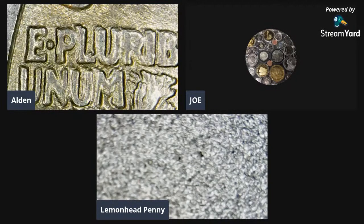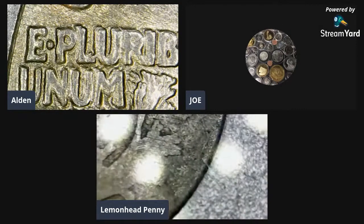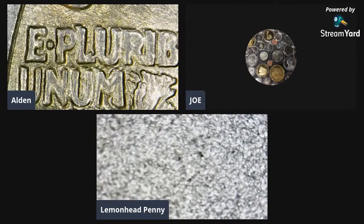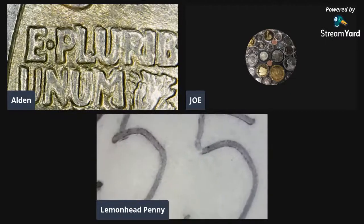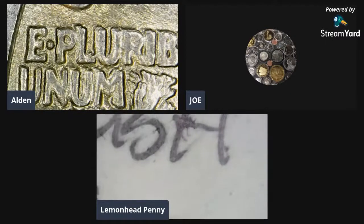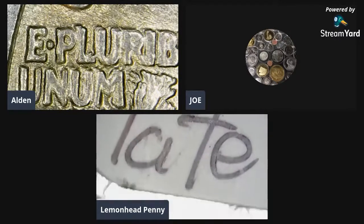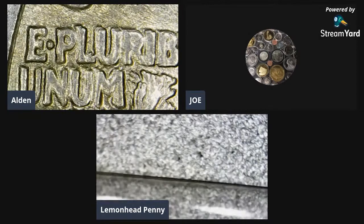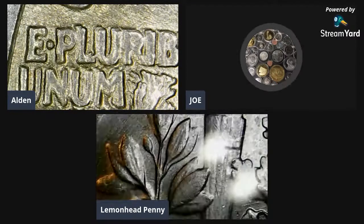Well, for one thing, I love the Walkers anyway. The cap bust and seated liberty are probably my top three, because I like Flying Eagle as well. But what's there not to love about a Walker, though? I mean, cool design. You got the flag on the front. They don't have them all in MS-67.